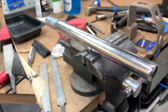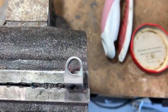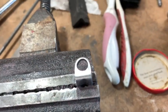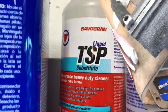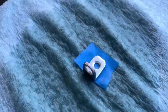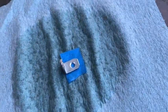So I'm going to go ahead and primer that sucker. I went ahead and flipped it over and got this a little bit more rounded off. It's a little bit better. So I think it's ready. I'm going to go ahead and primer it right now. So I use just a little bit of this TSP liquid cleaner. It's great for metal. Go ahead and spray it, and I'm going to wipe it down and let it dry, and then I'll go ahead and give it the coat of primer.